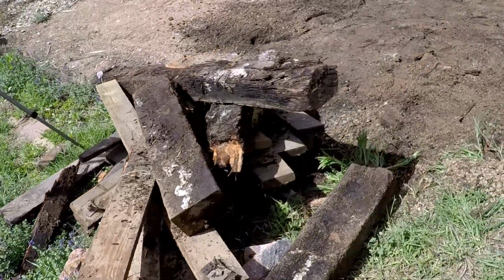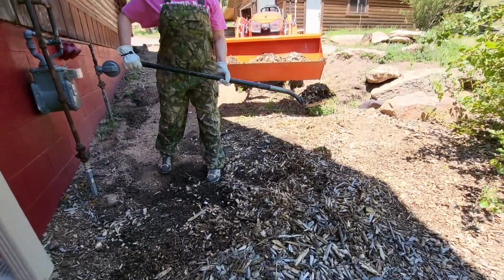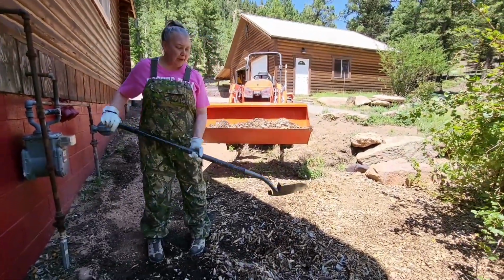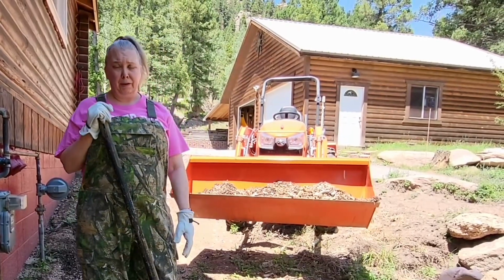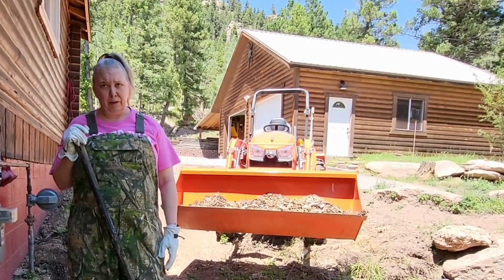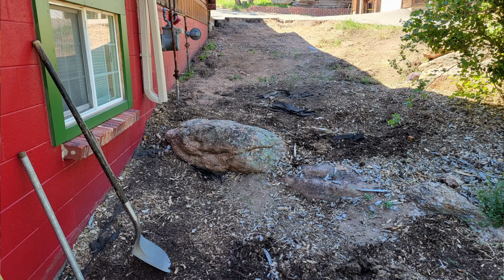After removing the last vestiges of that old deck, we needed to remove a lot of mulch. See, to me, use a scooper, scoop it up. That's an interesting idea. Let's see what we can do. No sooner had we finished scooping with the scooper, the rock arrived.